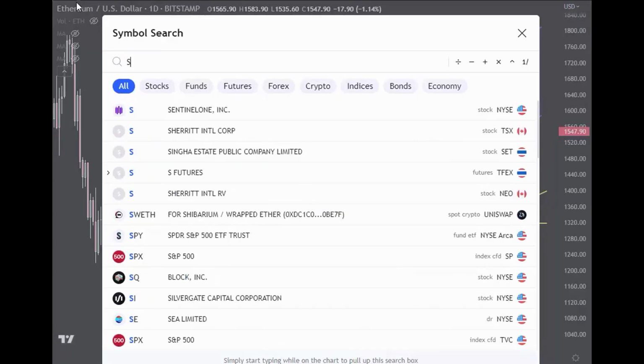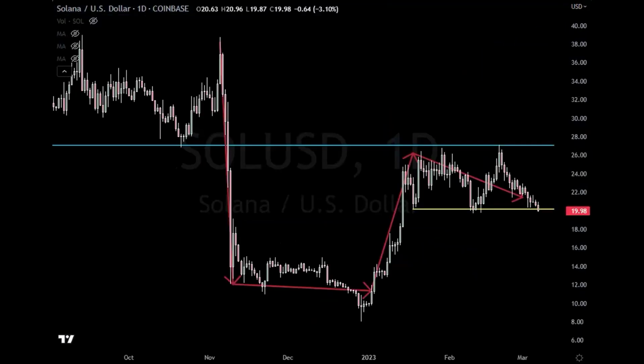Let's take a look at Solana. Solana, remember, the $20 level is the key level. Look at where we are right here, guys. We are piercing the $20 level, trading at $19.99.